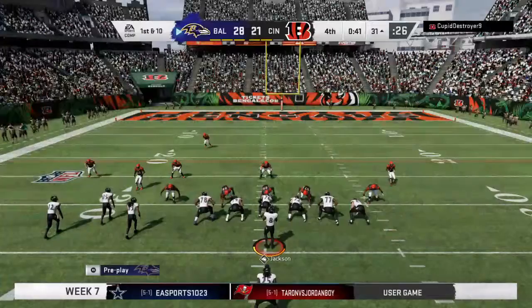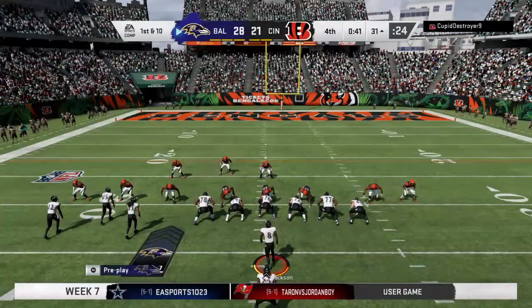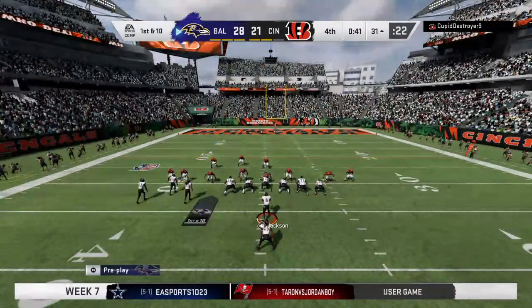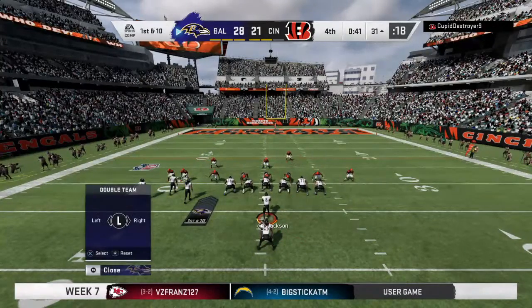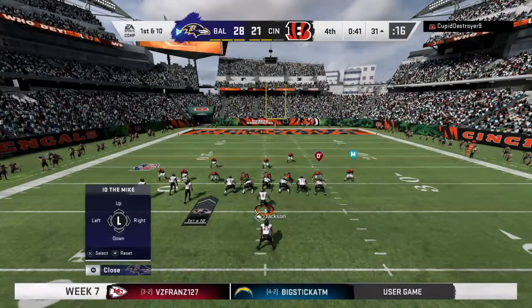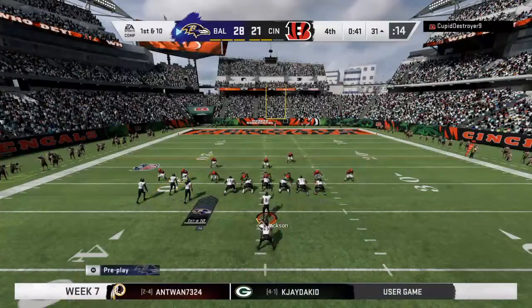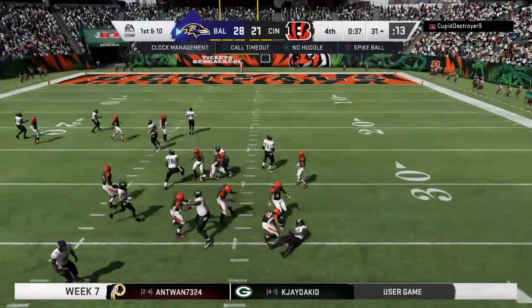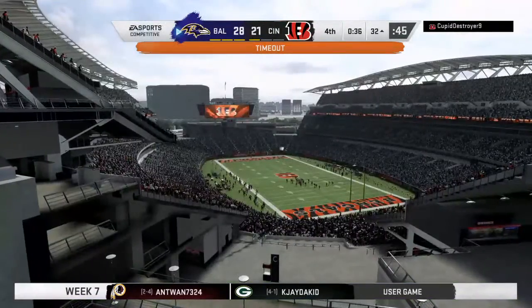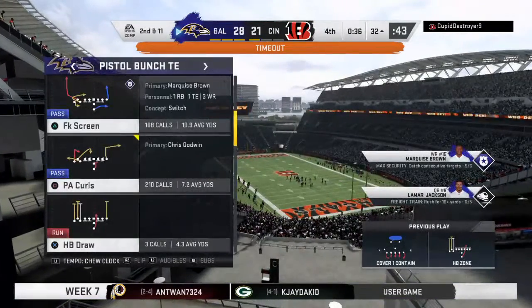Line of scrimmage, the 31 now on 1st and 10. Check. Fresno. Undercross. Whip. Watch the whip. Check 37. Check. Here's Gordon. And I think this defense knew what was coming as he is smothered behind the line.